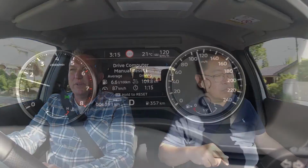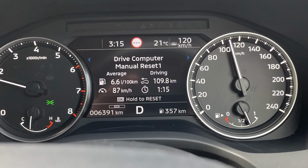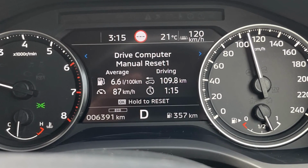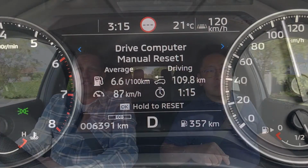But on the open road, you got better than that, didn't you? Exactly. I did a bit of eco. I put in eco mode and normal mode, so I had a bit of a combination of those. On a longer run, with just a little bit of city driving and mostly highway driving, I was down into the 6s for a lot of it, and ended up, I think, right on 7.0 after quite a few. So I was beating some of those estimates.